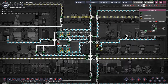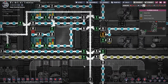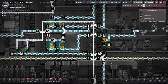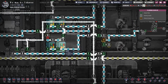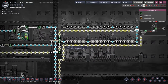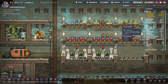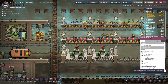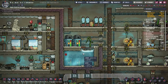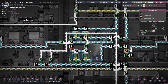I could branch some of the coolant up. Here's an option, just to try and cool the water a little bit. Because right now this is causing me the problem. It's coming in at 36 degrees, but Bristle Blossom cannot handle anything above 30. So I really do need to control the temperature down here. And that's kind of an important one.